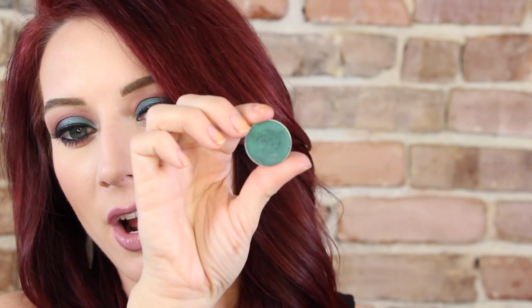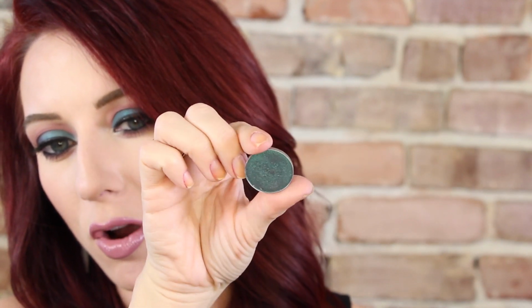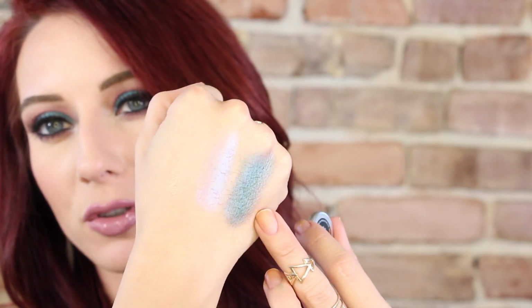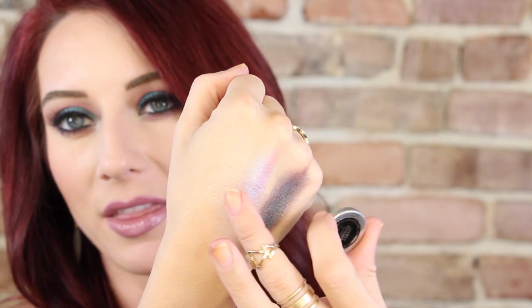This one I like using as a topper, and I actually top it over this shadow here called Secret Garden. And this one is like a blue-green duochrome or a purple-green duochrome. Now this one is stunning all over the lid. So in a tutorial coming up, if it's already up, I'm gonna link it down below. I have this color all over the lid with this as a spotlight color. And so this just has a really beautiful blue, green, purple duochrome. But this topped over this is stunning. So I really, really like that one. I think Secret Garden is definitely worth it for you guys to get.